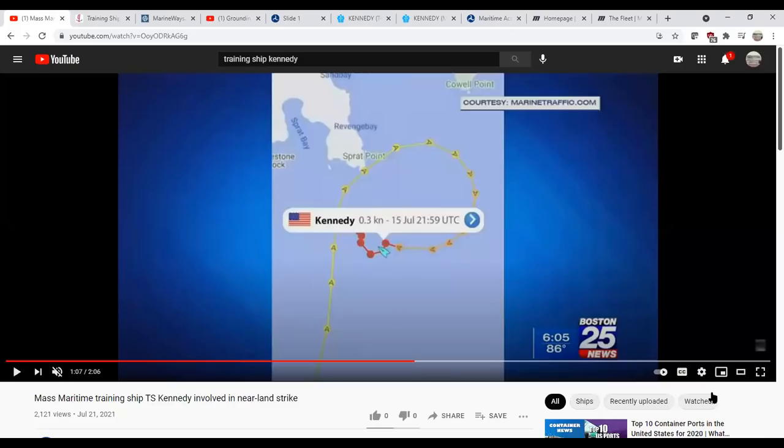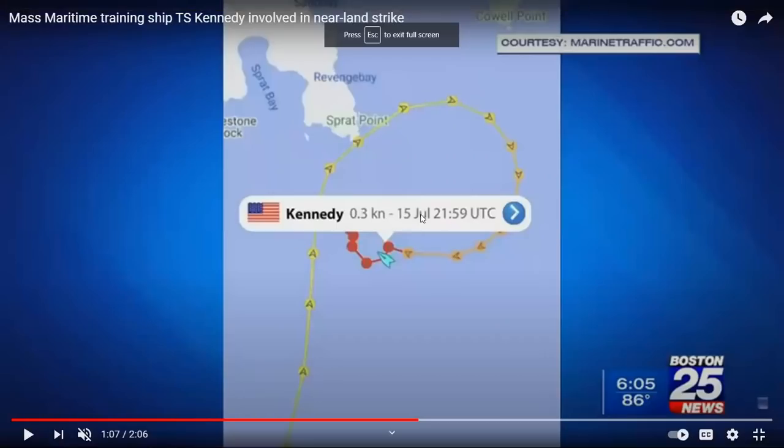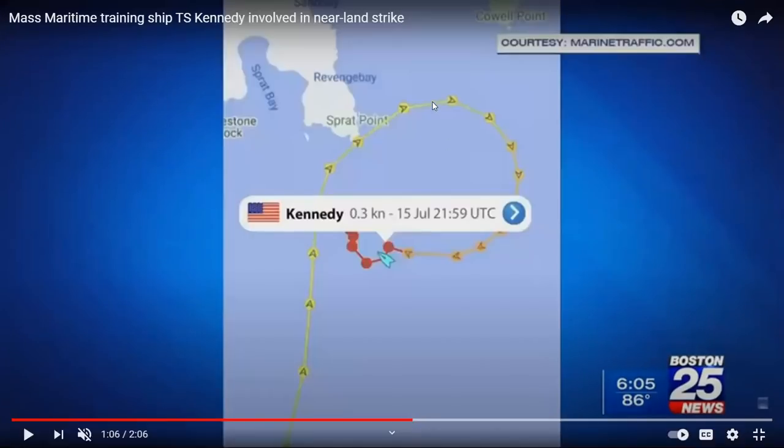I want to come back up to this video and show you this track line. So this is the track line that the ship was operating under. It's 15 July. You can see the vessel coming in here and coming very close to Spratt Point. You saw the video, you saw the images right here. That is Spratt Point right there. You're getting perilously close to that point right there. And then she comes out, heads back out, and it looks like she stops, drifts for a little while, probably hoves to there for a little bit to assess whether or not she actually struck.